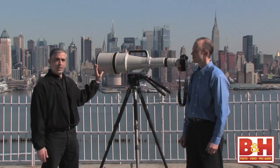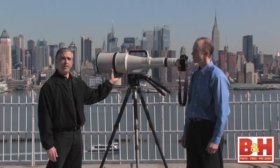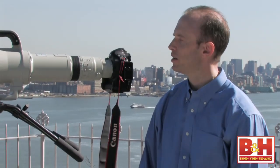And here we've got the 1200 5.6L. As I said, it is a legendary optic. It was built for special order purposes only, for mostly wildlife and sports photographers. Bryan, you were telling me before about the origin of this optic. This lens was first introduced in an FD mount in 1984. It was first seen at the LA Olympics, and since then it has been upgraded. The design has been upgraded to the EF mount, complete with autofocus, and those original FD lenses were also taken back to the factory and remade into what is now an EF-L lens.